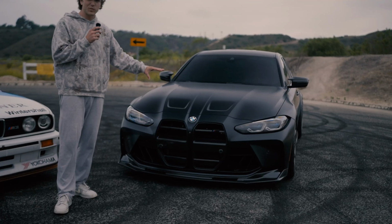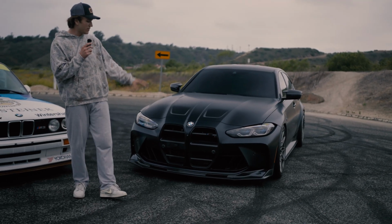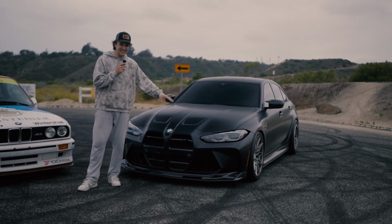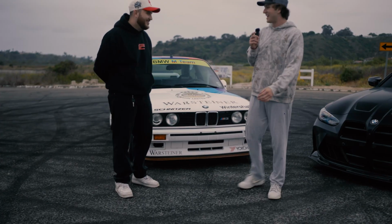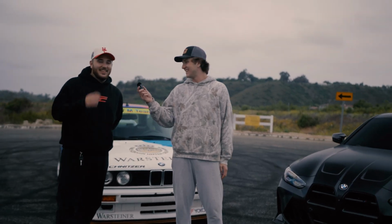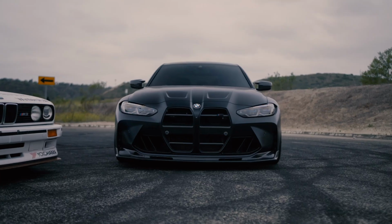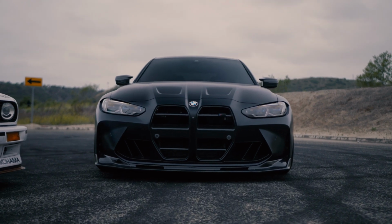And a lot of people don't like this, but this is actually one of my favorite front ends on the M3 ever. Arguably, I kind of like this front end more than this front end, but I don't know. What do you think about it? I think the E30 is the most iconic front end of any car. I think it's incredibly recognizable.